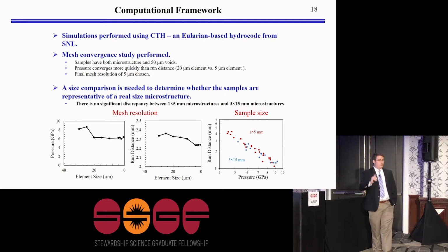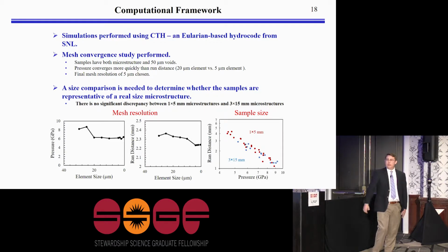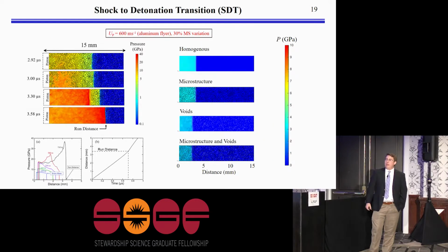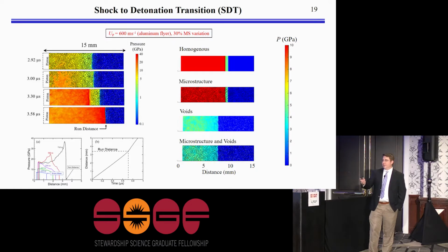And we're considering 2 things in these simulations. One is the shock pressure. As you apply this shock, you have a certain shock pressure going through. And the other, I'll tell you what it is in the next slide, is something called run distance, or run distance to detonation. So we go through, we do all this, and this looks a bit different, you'll notice.